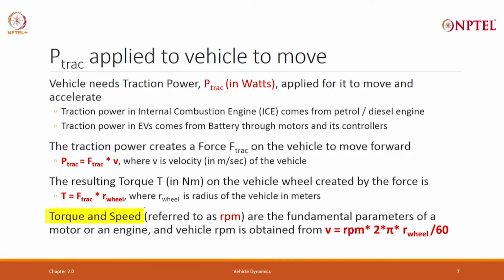So, these are the fundamental parameters of either a motor or an engine, and a vehicle's RPM is related to the velocity. How is it related? Revolutions per minute. So, RPM multiplied by 2 pi into radius of the wheel. This will give me the total meters that I travel, but this will give me meters per minute. Now, to get meters per second I have to divide it by 60. So, velocity is RPM into 2 pi R wheel divided by 60.